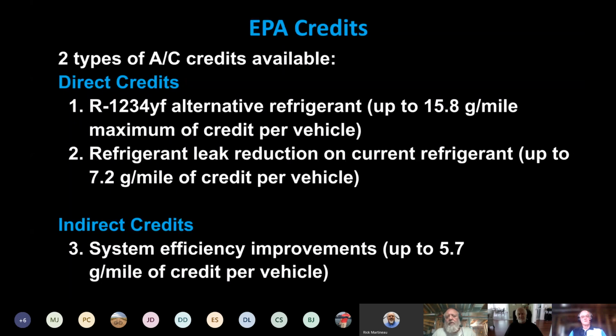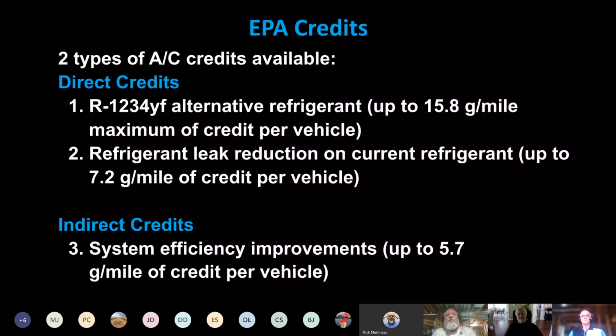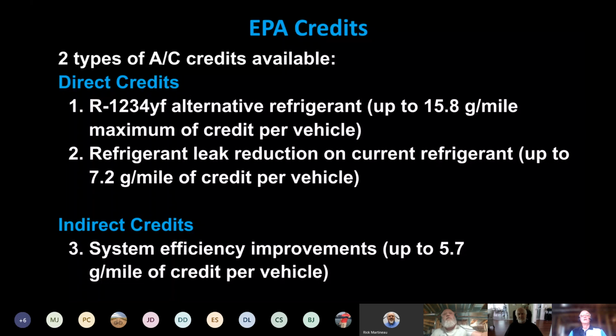Now, Chrysler has probably the lowest CAFE rating, and they were the first ones, therefore, to use 1234yf. That's why they did that. They needed the energy credits. Tesla makes some pretty good money selling their energy credits to other OEs, which you can do because they're a ZEV, or zero emission vehicle.